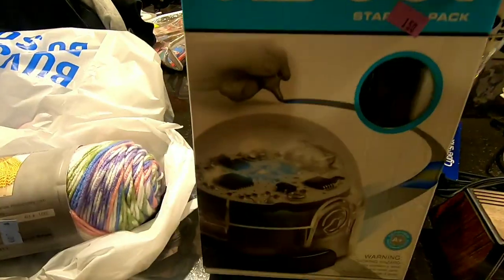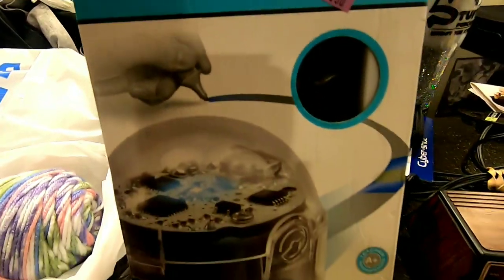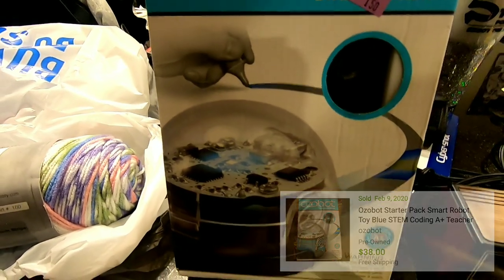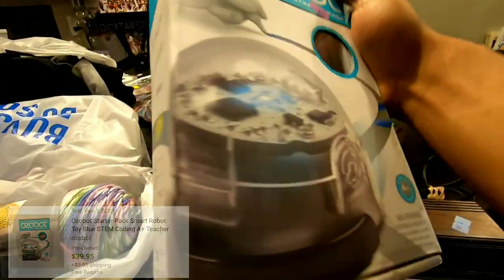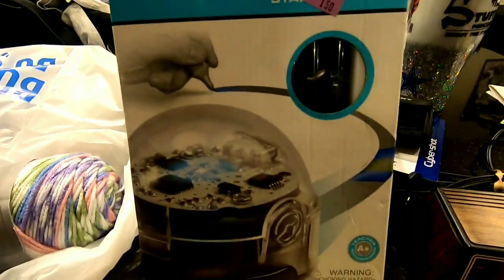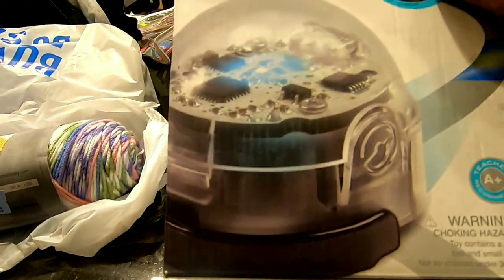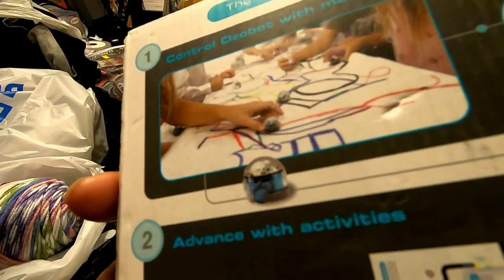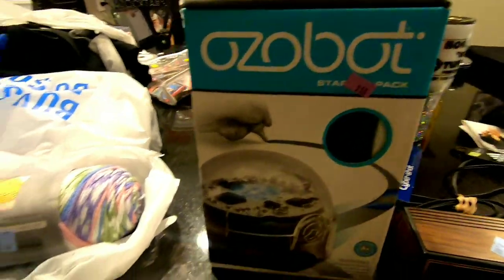I got this Ozobot. Didn't know what it was. I actually did look this up, and they were going for, I don't know, kind of all over the place, between $30 and $40. Pre-owned. This is pre-owned. I opened it already and somebody had used it previously. So it was only $1.50, and I might get about $40 for it. So that was probably the nicest pickup of the day as far as the biggest profit. And like I said, supposedly it's a robot and you can draw some lines and it'll follow the lines or something like that. So I guess that's pretty neat. Actually, my kids might like that. I don't know, I might keep that.